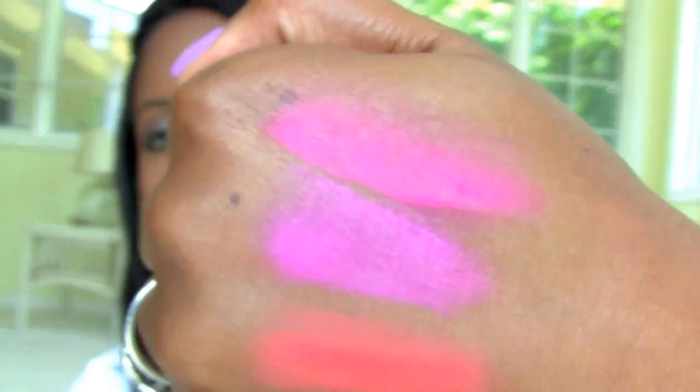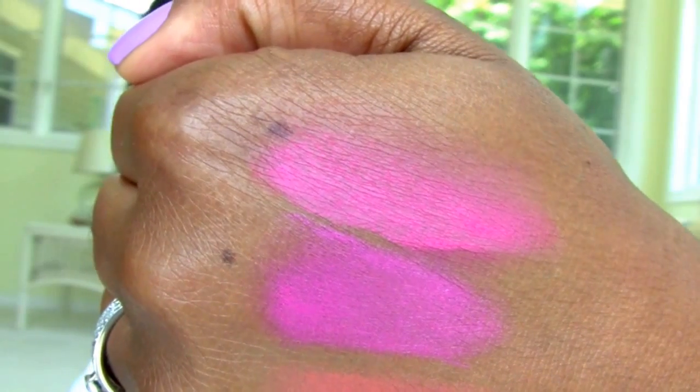And if you can see, it's kind of like I could use it right over top of Liquid Fuchsia. I never have before. Thank God for this video, because I'm going to do that tomorrow. This is a great NARS color.